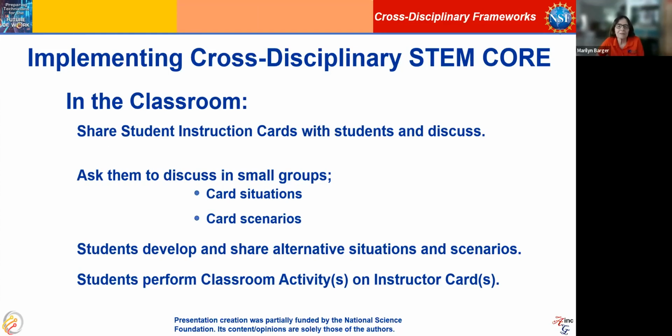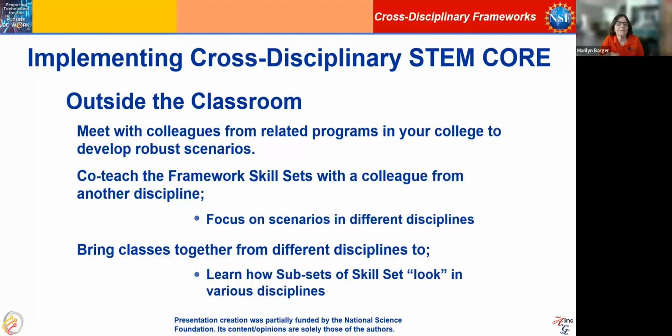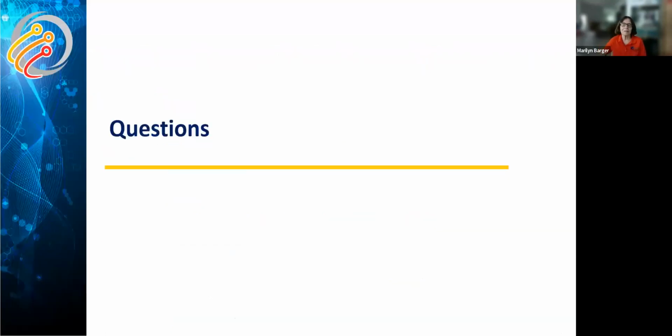Student development, they can share alternative situations, classroom activities that can be done, those activities that are on that one card. Next. And then next, outside of the classroom, I mentioned already working with your colleagues to develop new scenarios, co-teach those, and bring the classes together, perhaps for sharing what the skills that they're learning in their program overlap with skills in another. And I think that's it. So it's just some ideas.